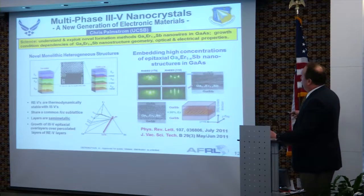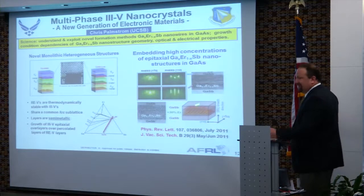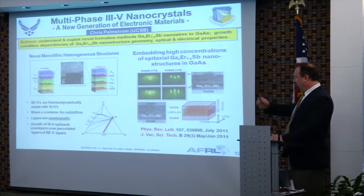This year it's the ternary gallium indium antimonide, and he's been growing these rods. These are metallic rods, okay? They're in gallium antimonide, which can be made either semi-insulating, or undoped, N-type, P-type. And the other interesting thing, so this is 30% erbium. They don't know why, but when he reduces the erbium concentration down around 10%, the orientation of these actually flips up. It's just amazing.